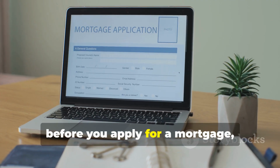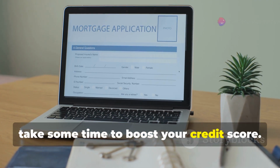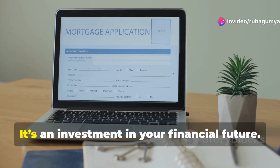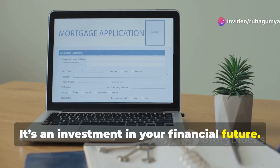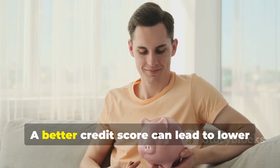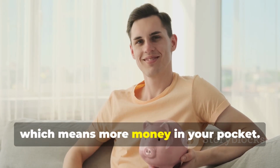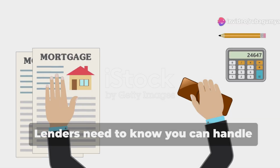So, before you apply for a mortgage, take some time to boost your credit score. Look up tips and strategies, and make a plan to improve it. It's an investment in your financial future. Your wallet will thank you. A better credit score can lead to lower interest rates and better loan terms, which means more money in your pocket. It's a win-win.